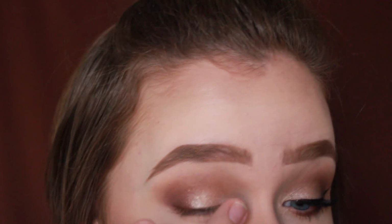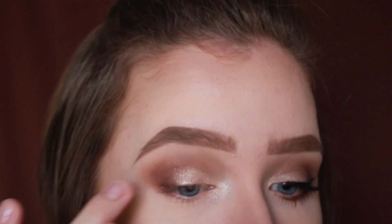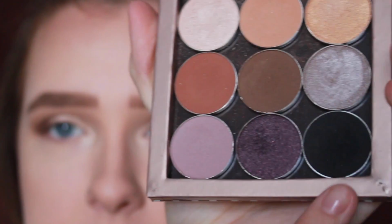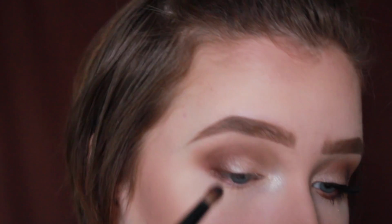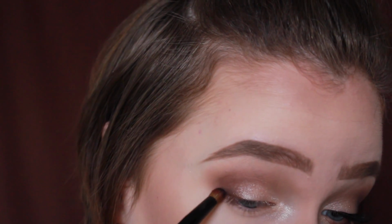I like the inner corner to look messy and sparkly, and to each their own. I'm just going to pile that on. Then I'm going to take a little pencil brush. This is one I believe is from Coastal Scents. And I'm going to take Makeup Geek's Corrupt, which is just a black. I'm going to load up that brush and put this on the very outer corner.